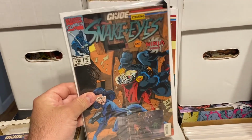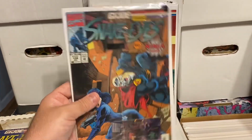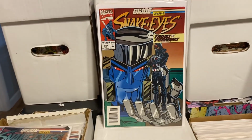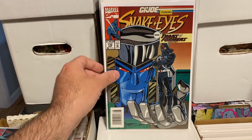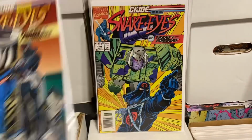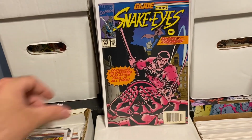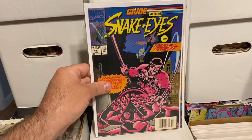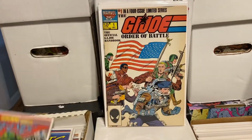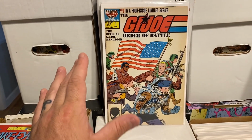I'm probably going to pull these all out of the poly bags, take the cards out, and put these in a better bag and board. We'll see. I might. Also, issue 139 featuring the Transformers, which is awesome. And issue 140 and 141, also with Transformers. 142 with the Transformers.